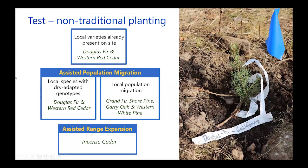Then for the assisted population migration, we had local species with dry adapted genotypes. So again, that's the Doug-fir and Western red cedar. Then for local population migration, that came up in the grand fir, the shore pine, the Garry oak, and the western white pine. And then again, where we had assisted range expansion, we brought in incense cedar that was sourced in Oregon. And I have to say that since I've been doing this project, I've been listening and trying to find if people have encountered incense cedar elsewhere in the Puget Sound region. And I know we have found it in certain areas in the Skagit watershed.